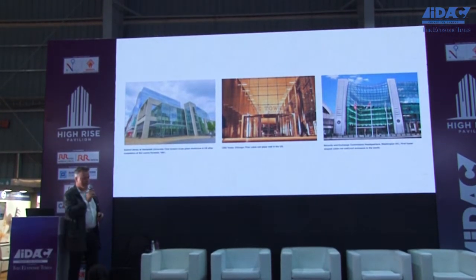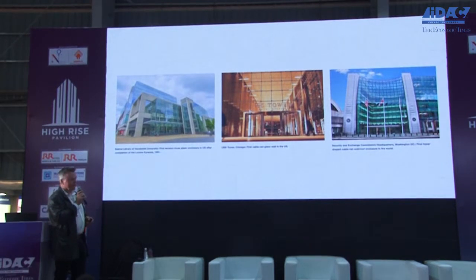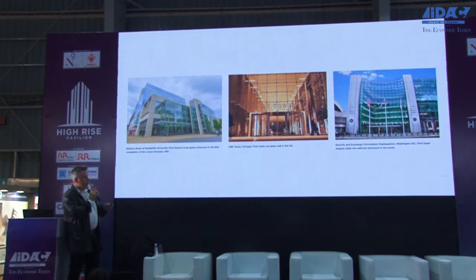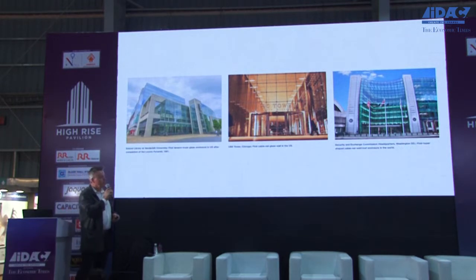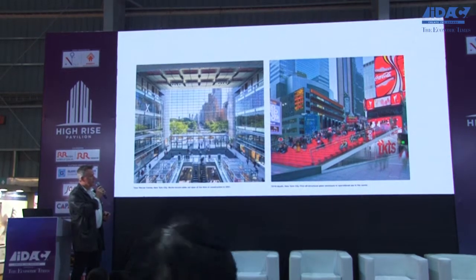On the left is the first tension truss structure built in the United States after the Louvre Pyramid was built in 1991. First cable net in Chicago in 2001, and a hyperbolic paraboloid surface cable net in Washington, D.C. This is Time Warner Center in Manhattan, which was, at the time it was built in 2001, the largest spanning cable net in the world.